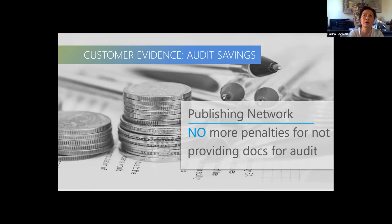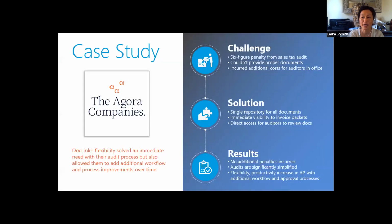One year, they were audited and asked for a whole bunch of documents associated with $1 million in spending. They couldn't produce all the documents requested, so they were penalized $110,000 because they were not able to produce all the documents. Think about your organization. How much staff time are you spending looking for documents, searching for documents, to comply with the audit requirements? Because of that, the CFO at Agora determined never to pay that kind of fee again.